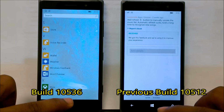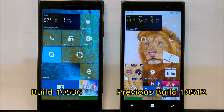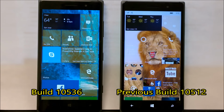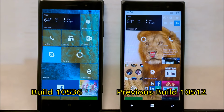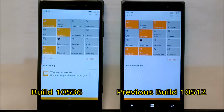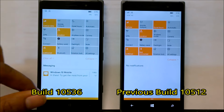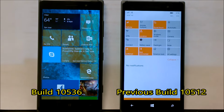So that is pretty much it. There isn't a whole bunch of new features. Microsoft is focusing on optimizing the operating system. It seems it's been a while since we've seen any drastic change or new additions to the operating system. So it's looking likely that we might not see any significant feature upgrade to the existing Windows 10 Mobile, which is quite sad because a lot of feedback has come in about making, for instance, the Action Center transparent or have a blur effect, and a whole bunch of other features.